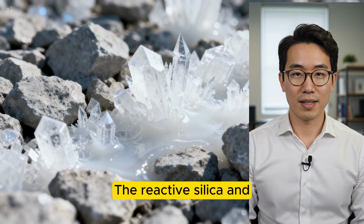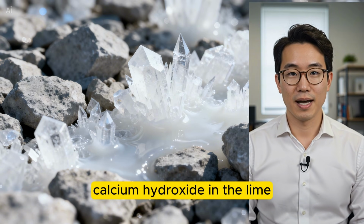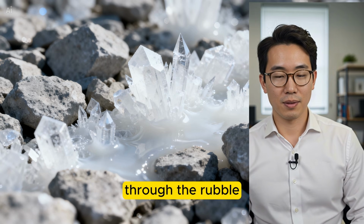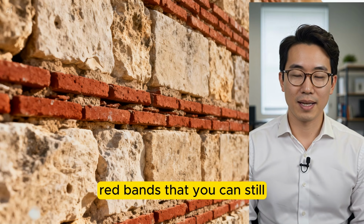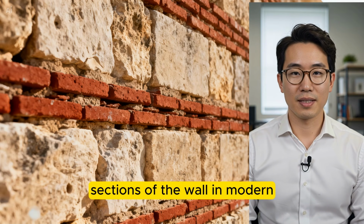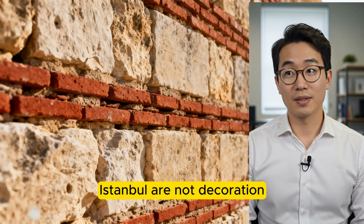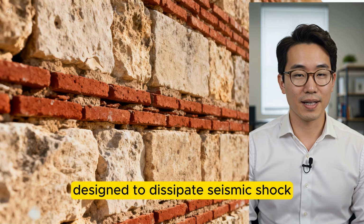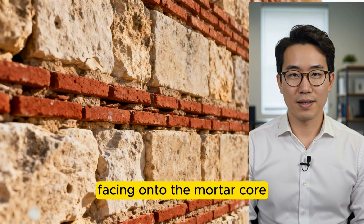The reactive silica and alumina in the fired clay locked onto the calcium hydroxide in the lime, growing crystalline calcium silicate hydrate gel through the rubble. The horizontal red bands that you can still see across surviving sections of the wall in modern Istanbul are not decoration. They are structural seams, designed to dissipate seismic shock and bond the limestone facing onto the mortar core.